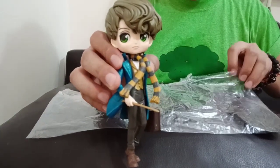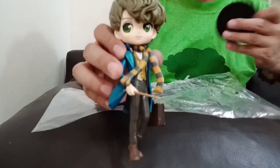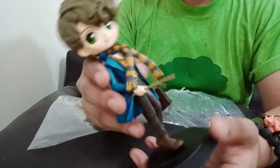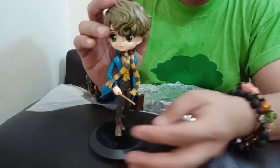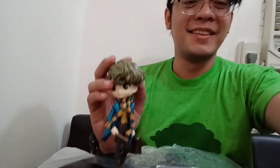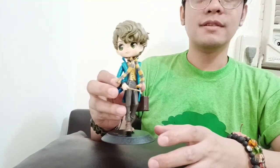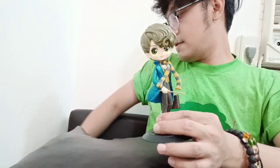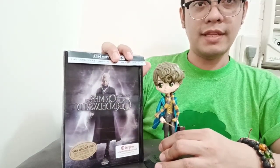And lastly, the stamp. Okay. There. I'm so proud of this boy. I'm so proud of this boy. Alright, so there. This is my Qposket Newt Scamander. Nice though. Okay. And then here's my, yeah, it's kind of cool. I'm gonna do an IG post of this together with Fantastic Beasts and Where to Find Them Blu-ray.